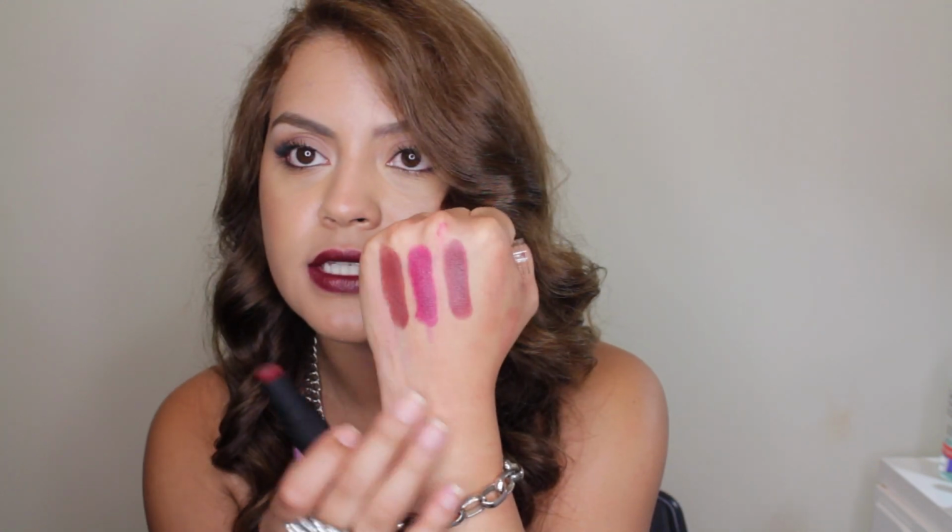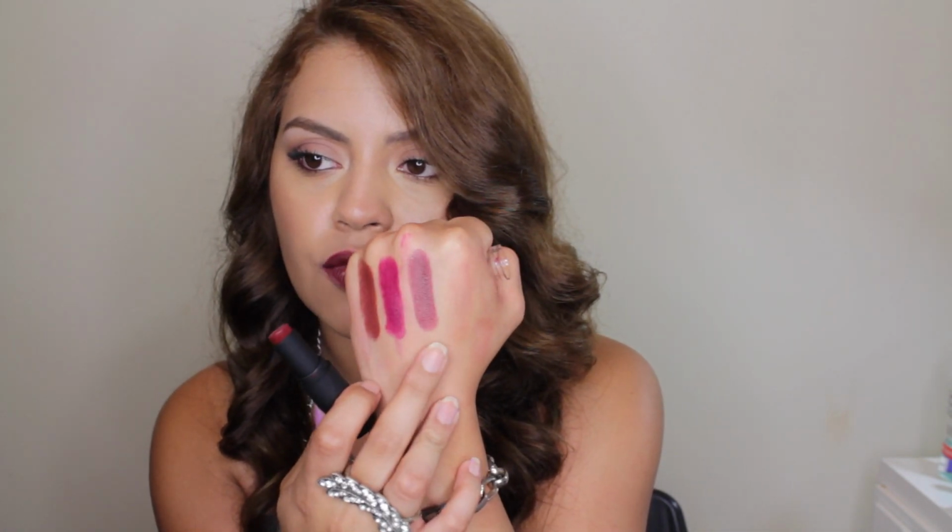But can you see the difference there? This one's the first one that I showed you, and this one's it. This one's definitely more red. This one's more brown, that one's more purple. It's so pretty though. Not my favorite, I like the first two more, but still a really pretty shade. I would totally wear it for fall.